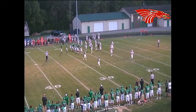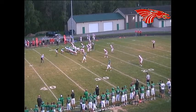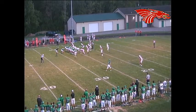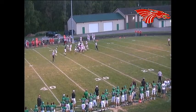9:12 to go in the second quarter, Dragons with a 21-0 lead. Yorktown on the move, though. 2nd and 6 from the Dragons' 26. Twins to the right. Webster will send Gibson in motion across the formation. Fake the jet sweep, give to Evans, and he takes it up the middle.